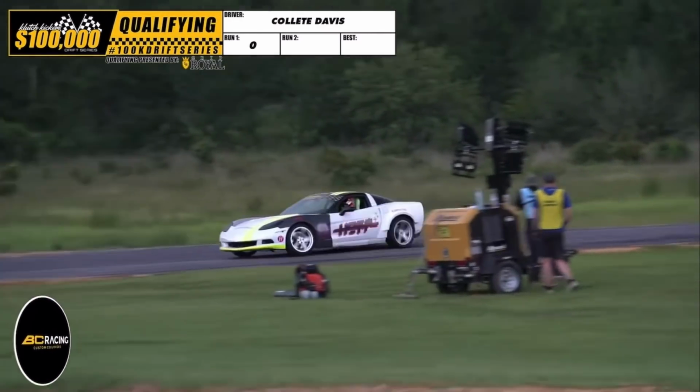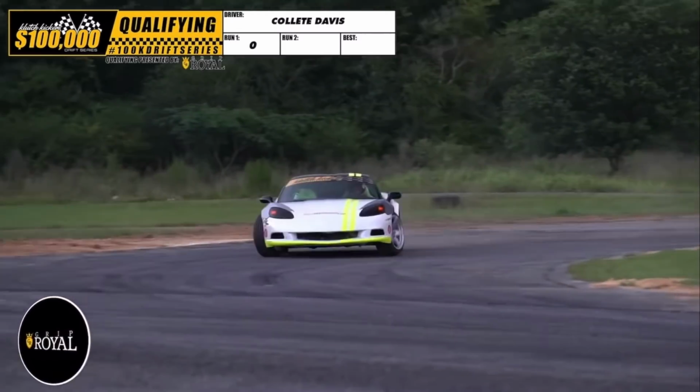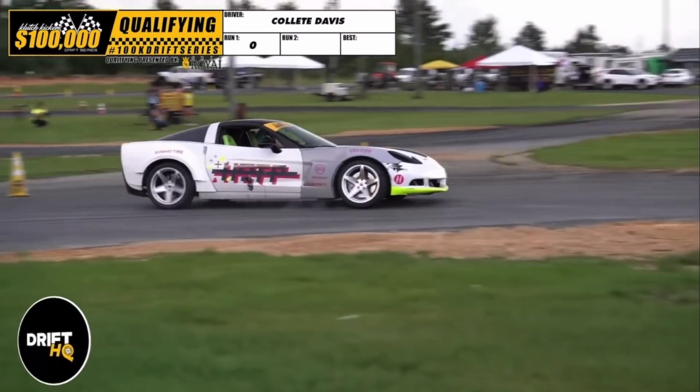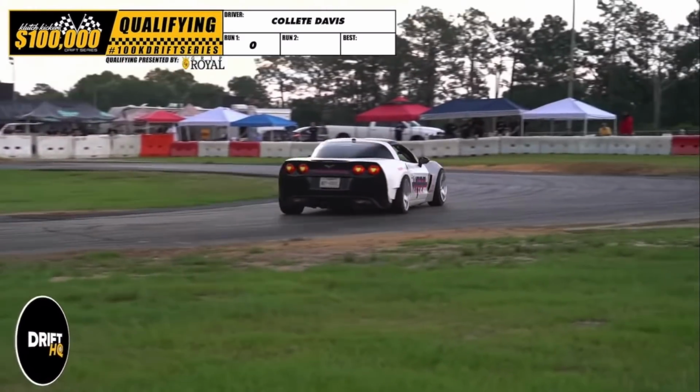Driving a Corvette as she makes her way through the first outer zone. She needs to hold it together. She wants to put down a score. Not too concerned about placing high, but just getting a score.